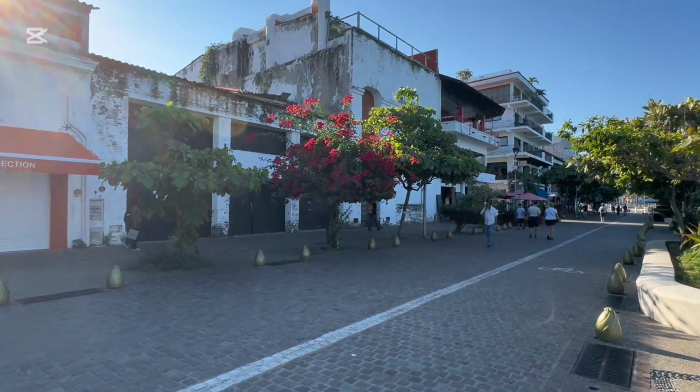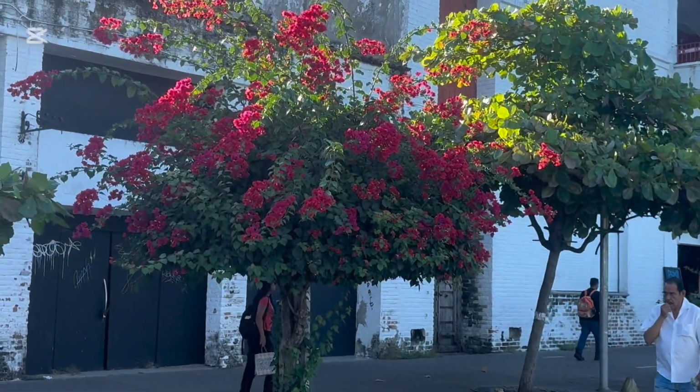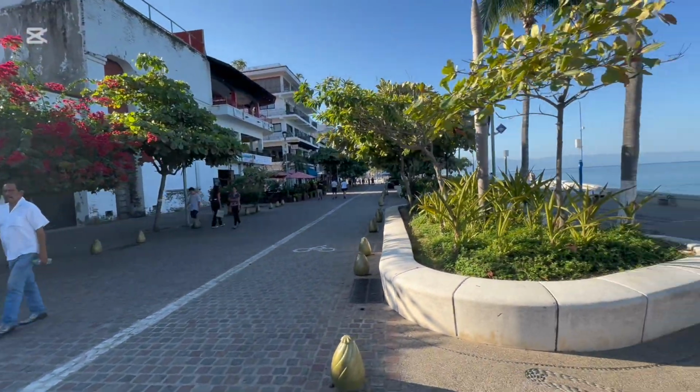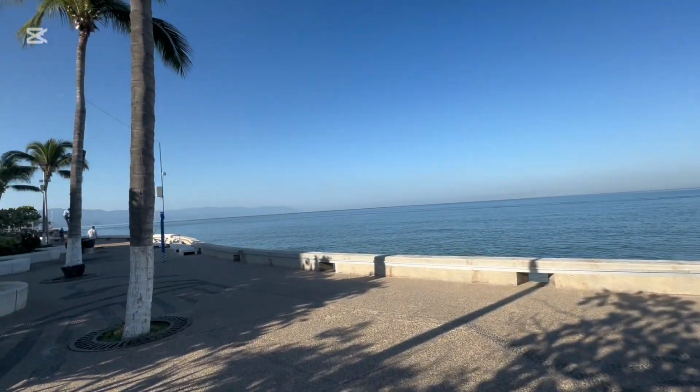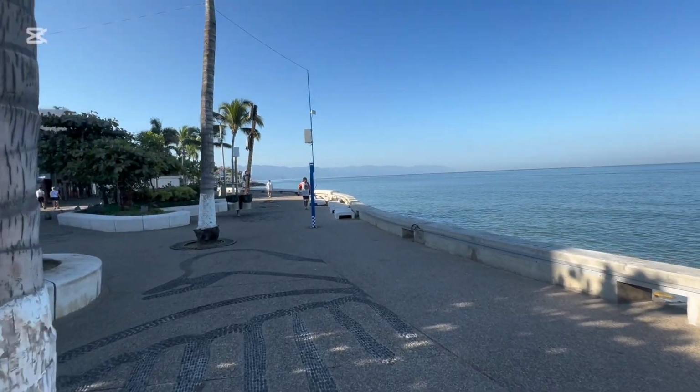Other nice thing about the Malecon is there are many locations with flowering trees. So it's a nice scenic walk. In addition to the ocean view you get, all the palm trees, get a lot of flowering trees as well. And they maintain it quite well.